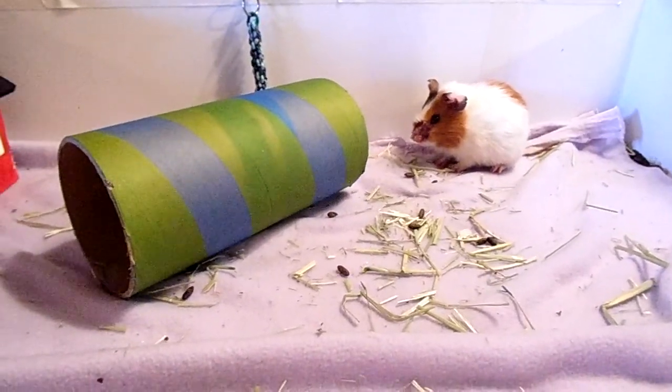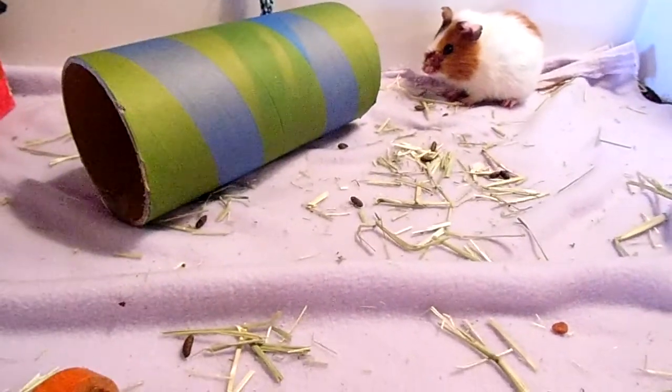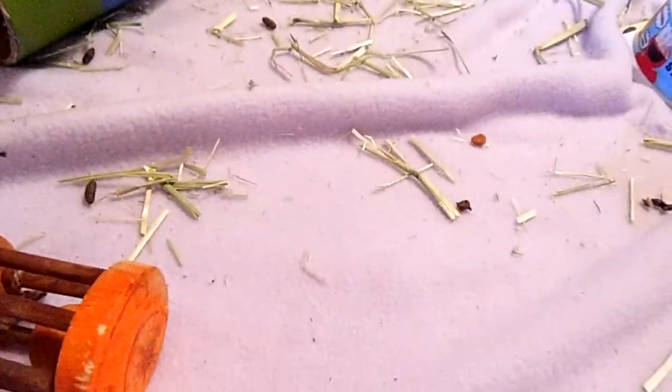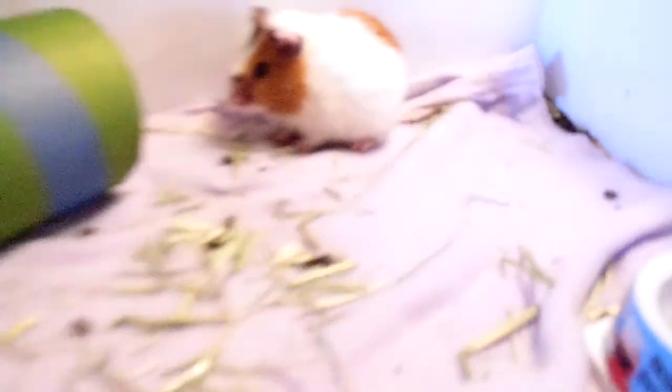And I didn't really realize how much these little guys poop. I mean, I've already cleaned out this cage last night before I went to bed, and it's only been 6 hours, I'd say, because I went to bed pretty late last night. And there's a pile of poop back there in the corner. I don't know if you can see it. And then there is just a lot of poop scattered throughout.